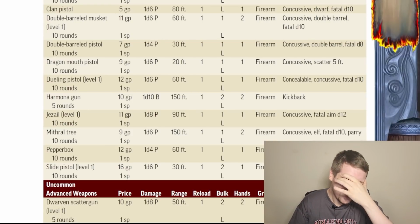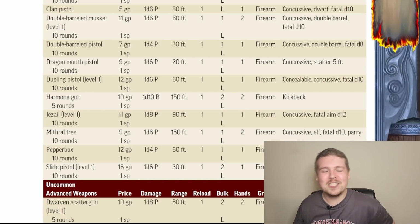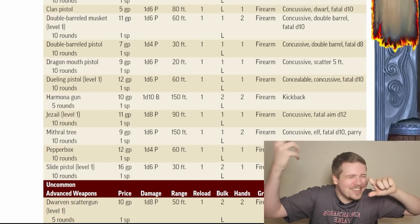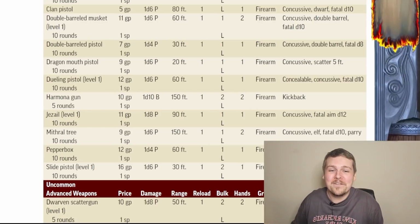It does! So if you have the Mithril Tree, you can fire, reload, and then spend your third action to parry and just kind of put it in front of you for a +1 to armor class. I kind of love it. For a more defensive sniper, this is great.